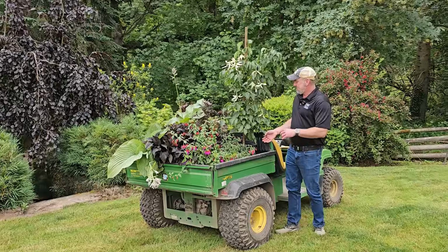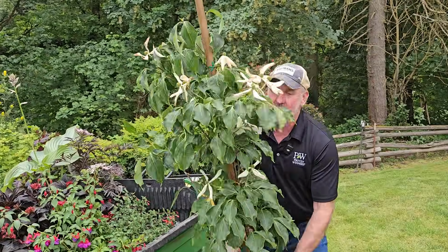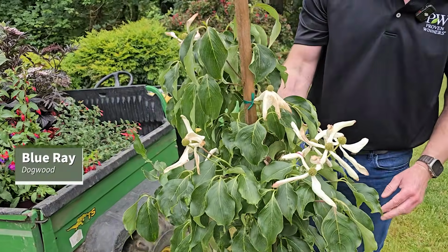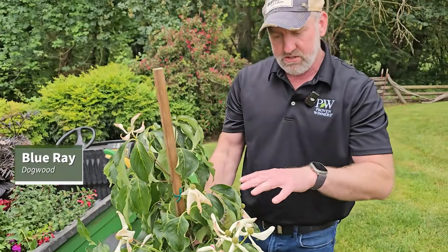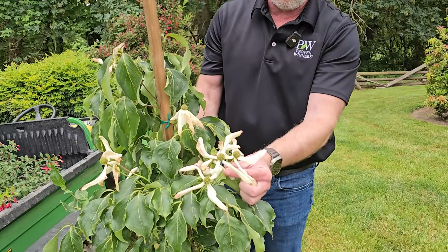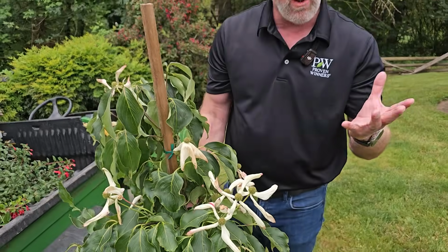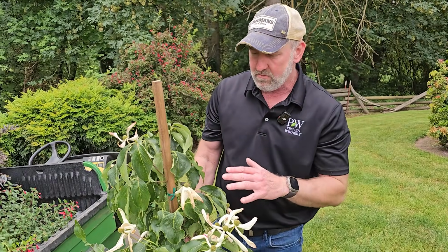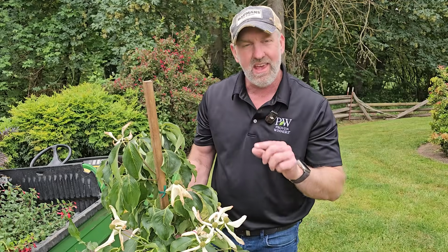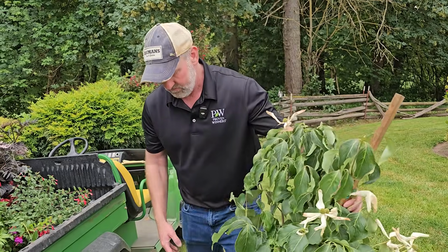I grabbed this dogwood because it caught my eye. This is a new variety for me. This is called Blue Ray. I wasn't sure, I had to Google it too to figure out. See how these blossoms curled up into a star shape? When they first opened, they were not that way. It was a typical blossom, but I thought this would give us some height and some structure in the space. And I just think these blossoms are so unique. So we're going to add this one in.